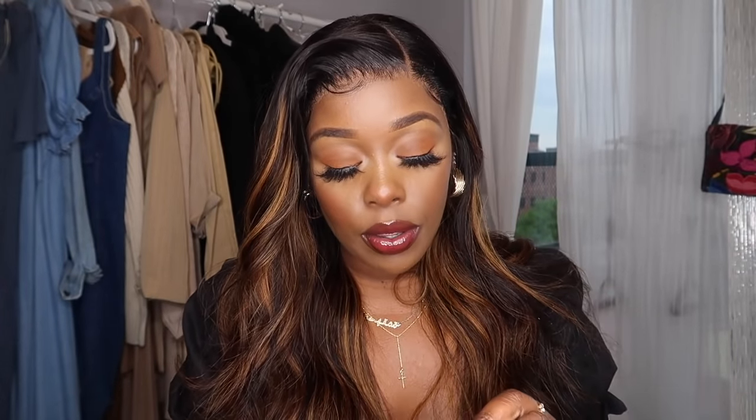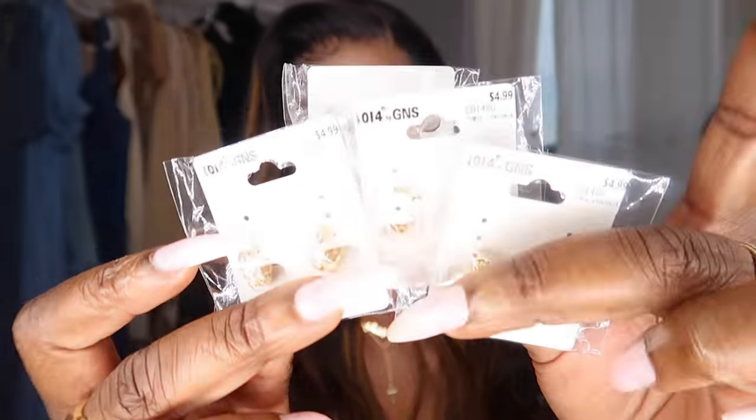So okay, the camera coming off, I don't even know where I ended up, but let me just quickly show you guys. What I got from the beauty supply store were the earrings. I wanted to switch my studs out now and just put my little hoops in. I love doing the hoops every now and then. Sorry if my nails look a little jaggy right now, but here are the new ones that I got.